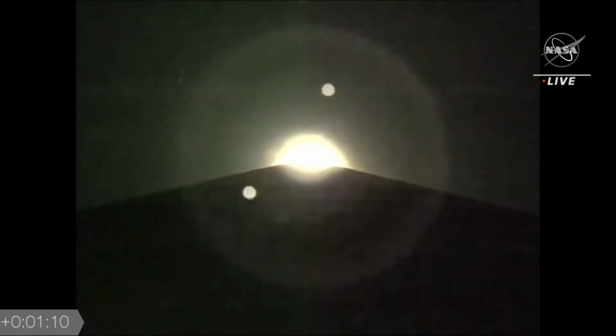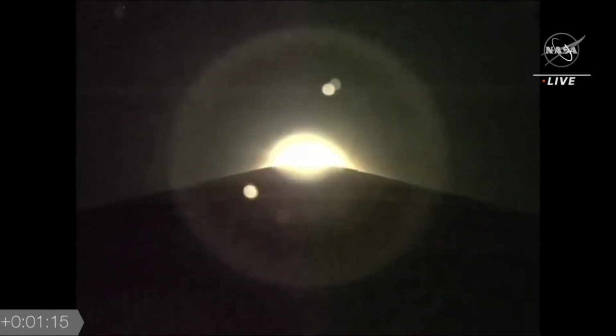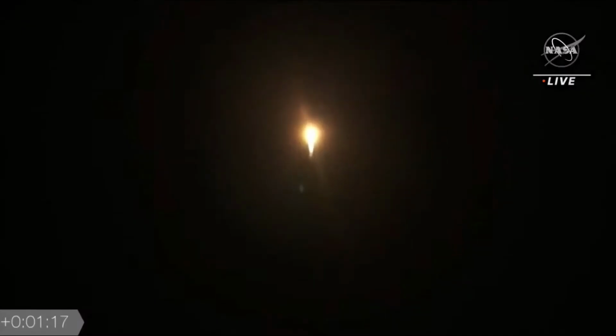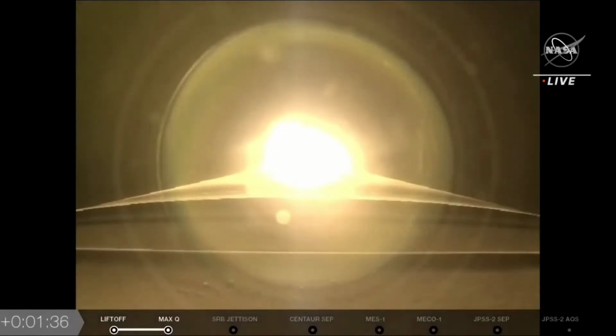Getting ready and approaching Mach 1. And passing through 80 seconds into flight, Mach 1, Atlas V is now supersonic. That's 769. And vehicle is now passing through max Q, maximum dynamic pressure. 769 miles per hour, 1,234 kilometers an hour. Going through the area of maximum dynamic pressure on the vehicle.